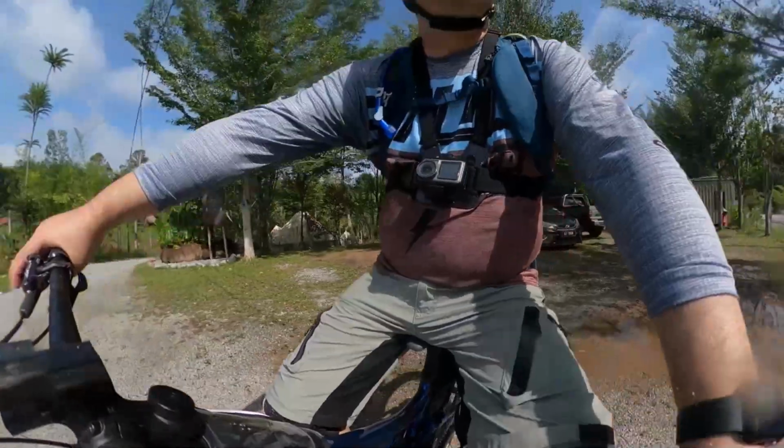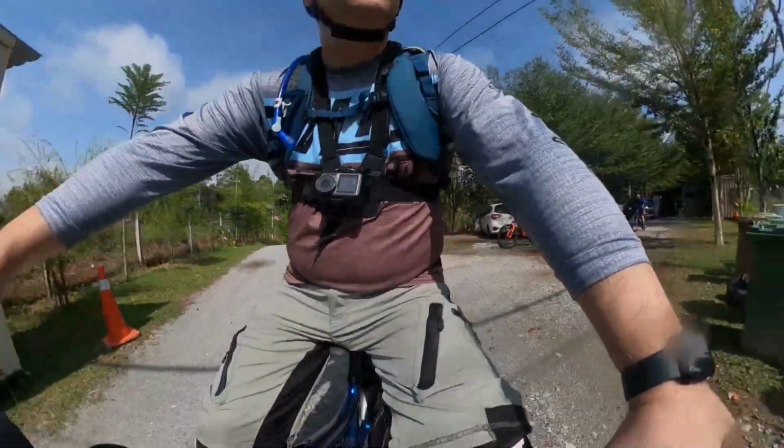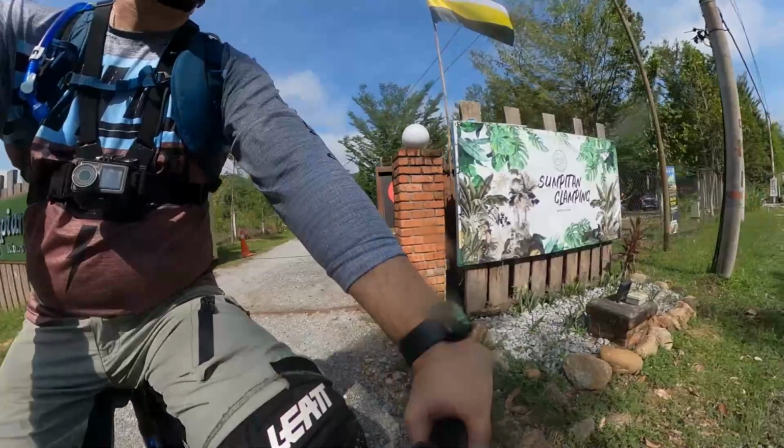Well folks, that's the end of our ride for today from Arena Square in Kampung Masjid heading towards Sumpitan Glamping.